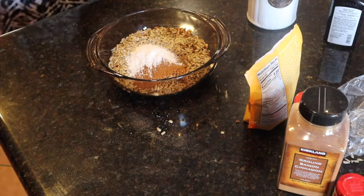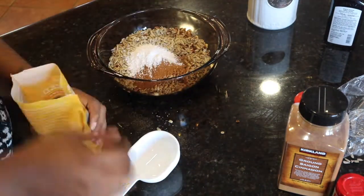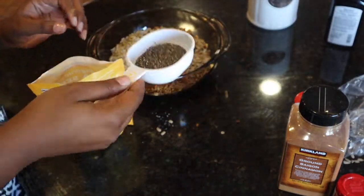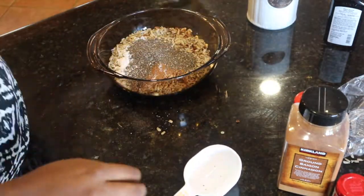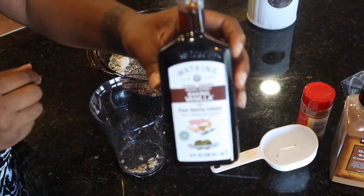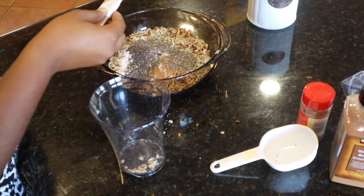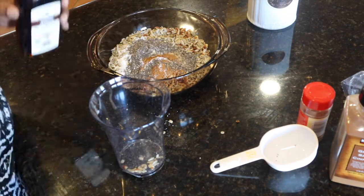From there, I'm going to add in my stevia. I have stevia leaf. I keep it in a sugar jar because I also put it in my coffee in the morning. And I will be adding in chia seeds. I only use 1/8 of a cup because, again, they are a really great source of fiber and there is no carbs in them. From that, the last 2 things I'm adding are vanilla and coconut oil.